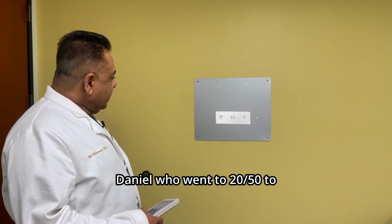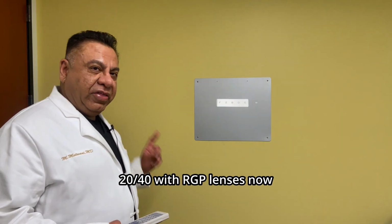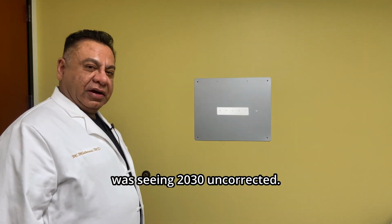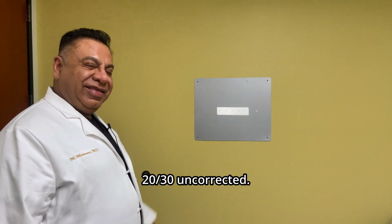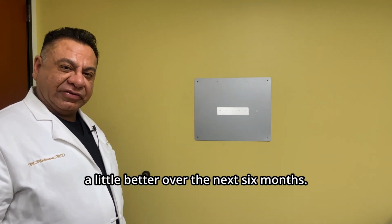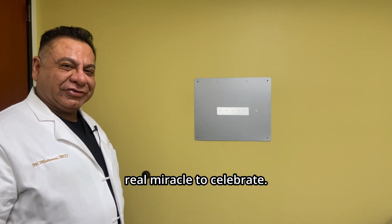Daniel, who went to 20/50 to 20/40 with RGP lenses, now we're seeing 20/30 uncorrected. That's right, he's 20/30 uncorrected. I'm hoping he might even do a little better over the next 6 months. But that is kind of, to me, a real miracle to celebrate.